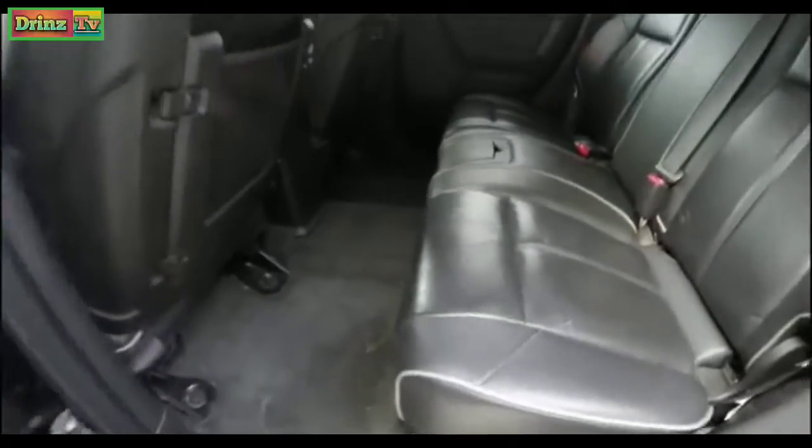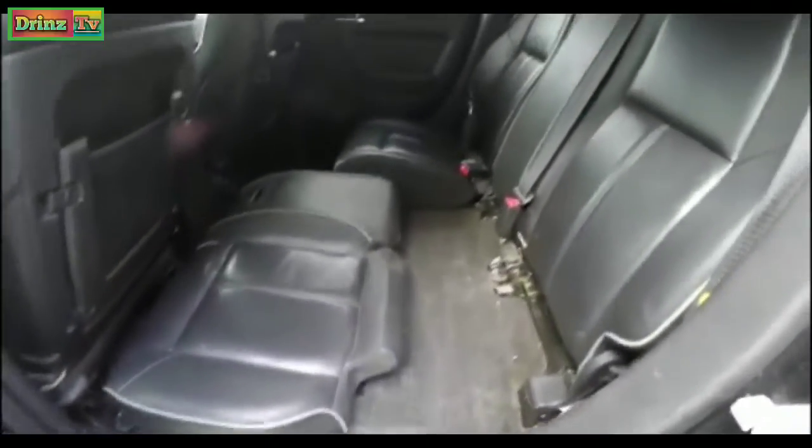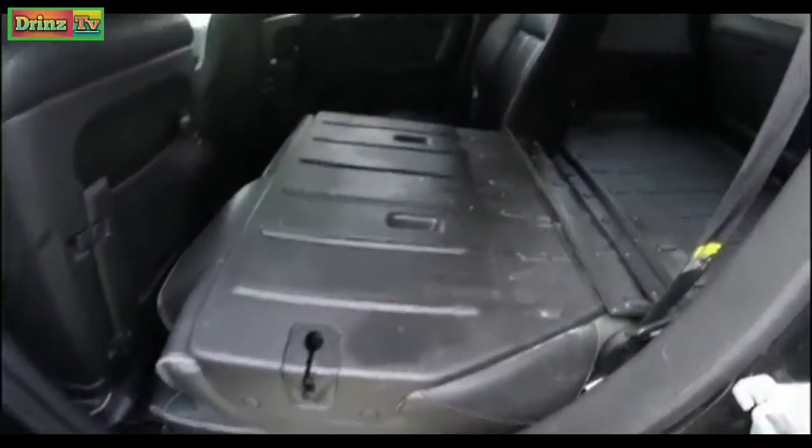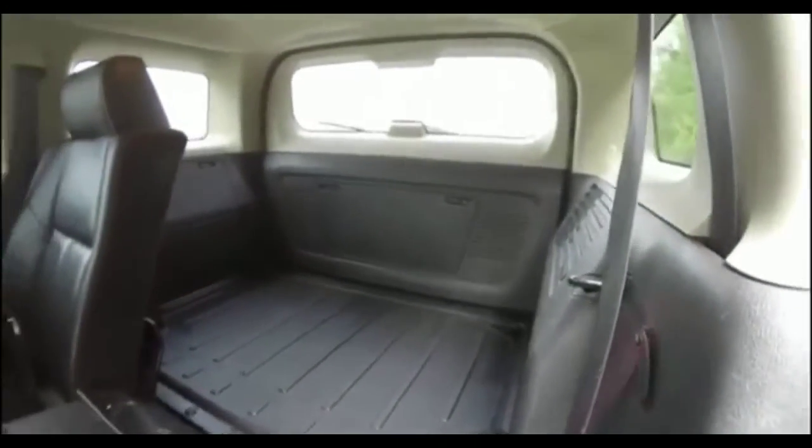And to fold the seats is easy. The first thing you want to do is release the seat bottom cushion. That moves forward. And then folding the seat back is easy just by locating the lever at the top of the seat and pulling forward. Seat backs have a hard plastic covering, as well as the entire load area.